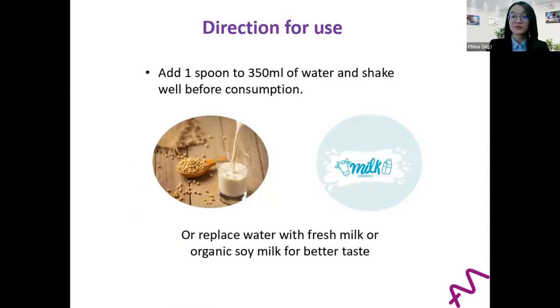All right, for this one, you just add 1 spoon to 350 ml water and shake well before consumption, because inside there is already 1 spoon provided. Just put 1 scoop into 350 ml water and drink it immediately, because it contains blonde grain husk. Blonde grain husk will absorb the water, so if you prepare it and put it aside, the content will become very sticky. That's why we suggest you drink VG81 immediately after you prepare it.